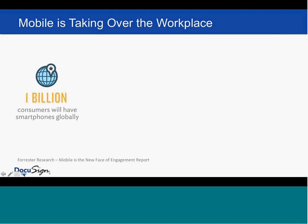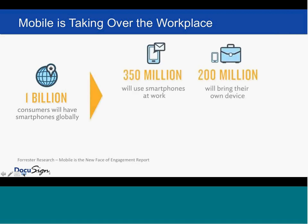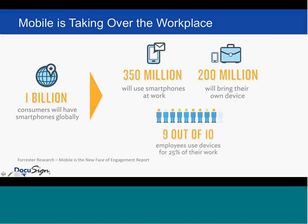I'm sure you all know mobile's taken over the workplace. Right now, these numbers are probably low. We have 1 billion consumers having smartphones across the world. Of those, 350 million will be using smartphones at work. 200 million of those will be bringing their own devices in. So 100% of employees use their devices for 25% of their work. So what that means is our apps need to always be on, always be available.